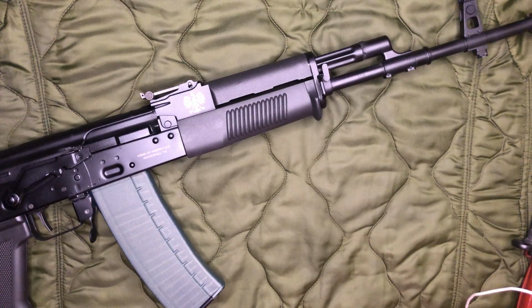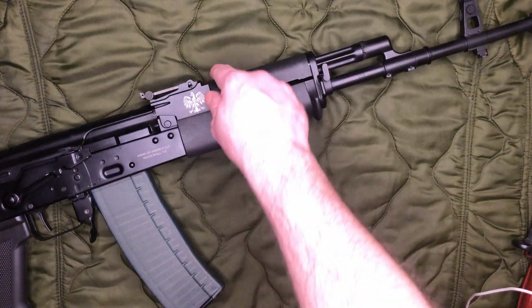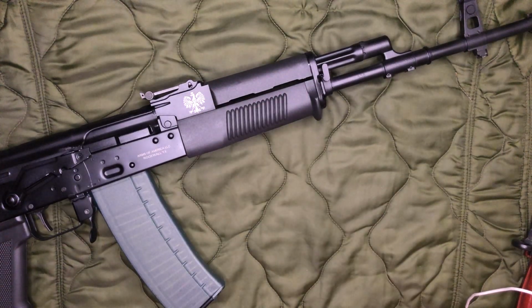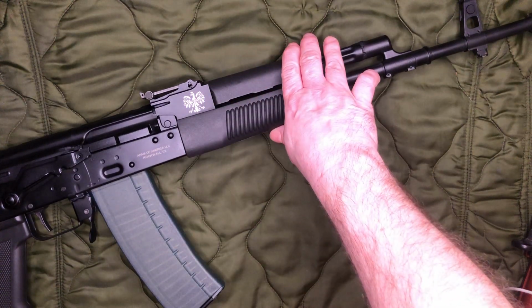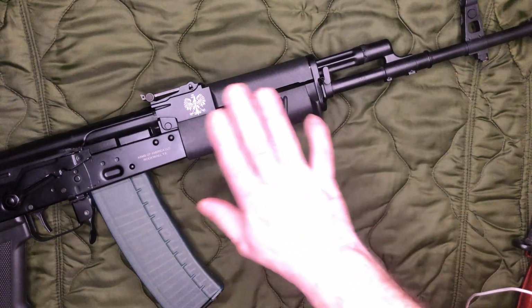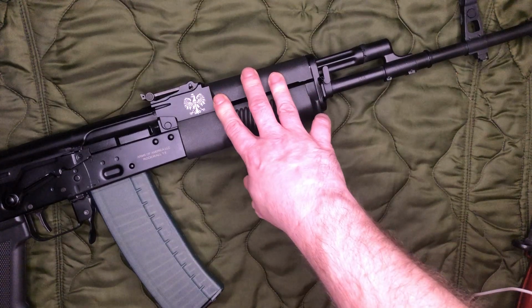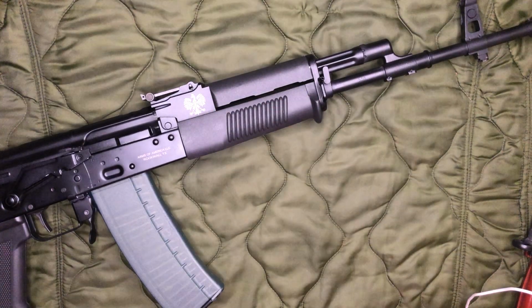And then Arms of America was also making an adapter. I have not seen this offered in a very long time. But it's a little milled metal adapter that sits back here. And with that adapter, you can use any standard gas tube cover. So if you want to go with like the classic wood look, you can do that. Now, I think those adapters were like 60 or 80 bucks. And like I said, they've been out of stock for a while. So I don't know how easy that will be to do, but it is an option.